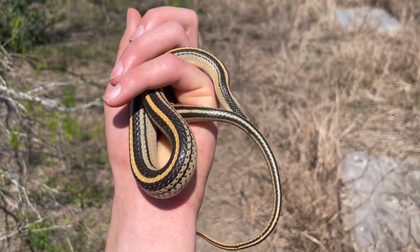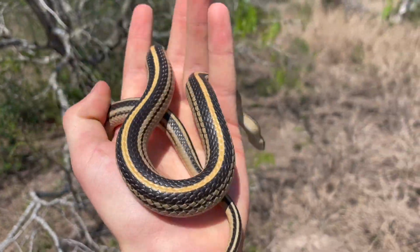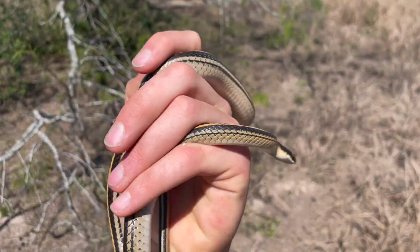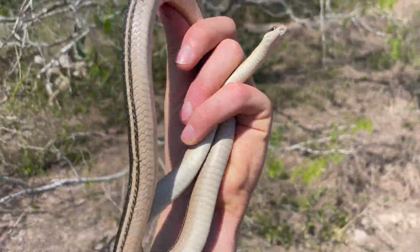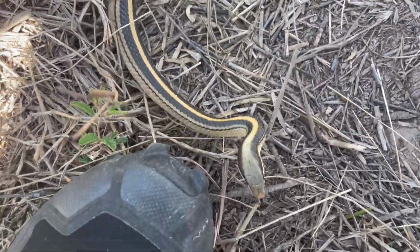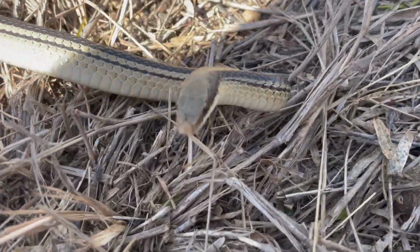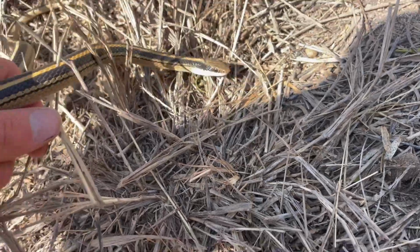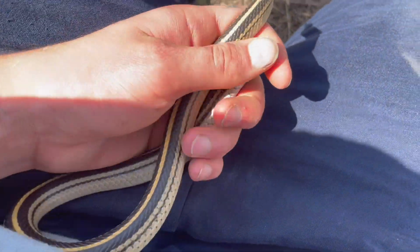He's really, really pretty. Wow, look at that. Texas patch nose snake. Salvadora lineata, I think. Wow. That's really, really awesome. Always love seeing new snakes. It's gonna go absolutely nuts in a second. Oy. Get out of the shadow. All right, dude. That's a cool snake right there.